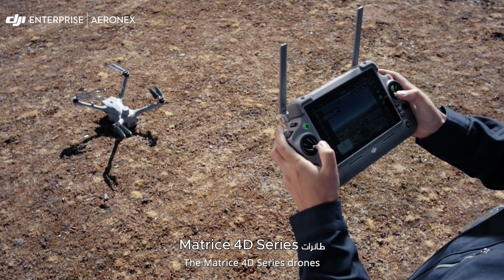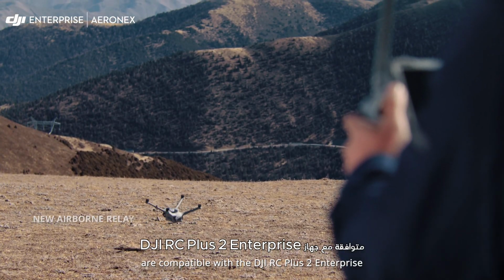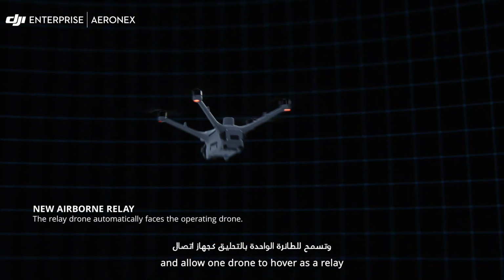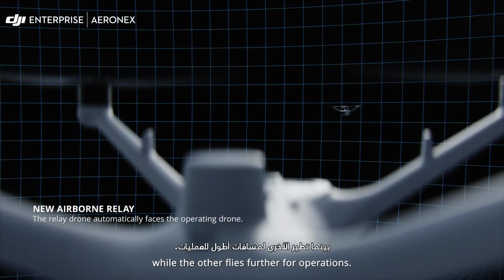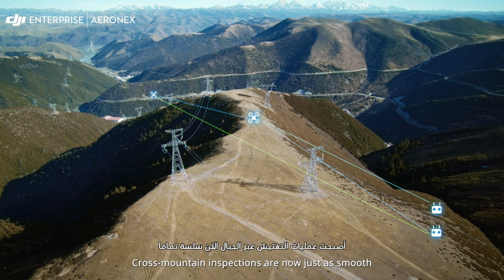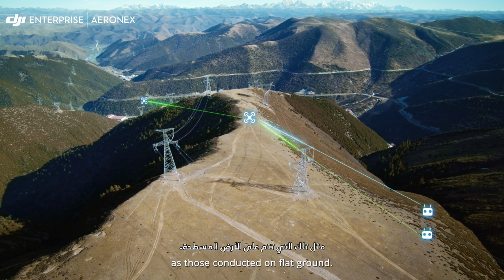The Matrice 4D series drones are compatible with the DJI RC Plus 2 Enterprise for manual operations and allow one drone to hover as a relay while the other flies further for operations. Cross-mountain inspections are now just as smooth as those conducted on flat ground.